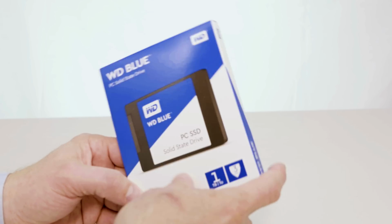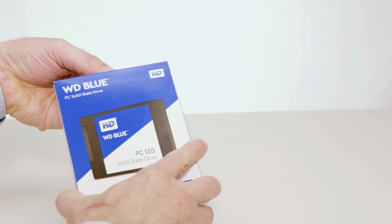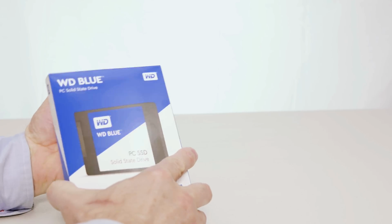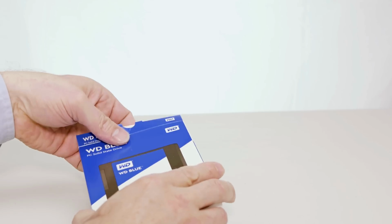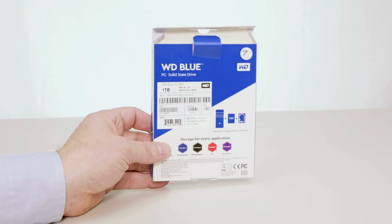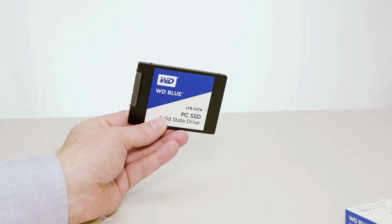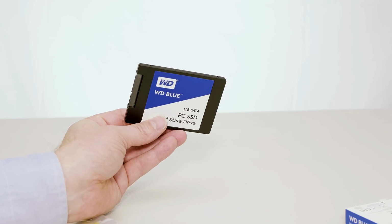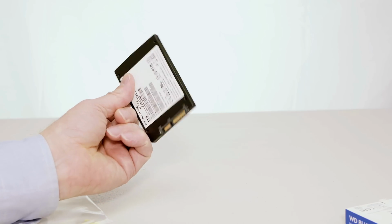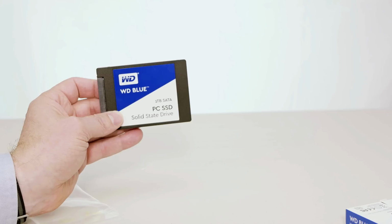So I'll open it up and we'll have a look. Of course, I'm actually going to put it to the test there and see if it actually does match those claimed speeds, but I have no reason not to believe that. So this is the box it comes in. As I said, the 1 terabyte model here. And obviously SSDs and hard drives aren't that much to look at, but that's what it looks like. So I'm going to cut to the studio and we'll test this and see how it goes.